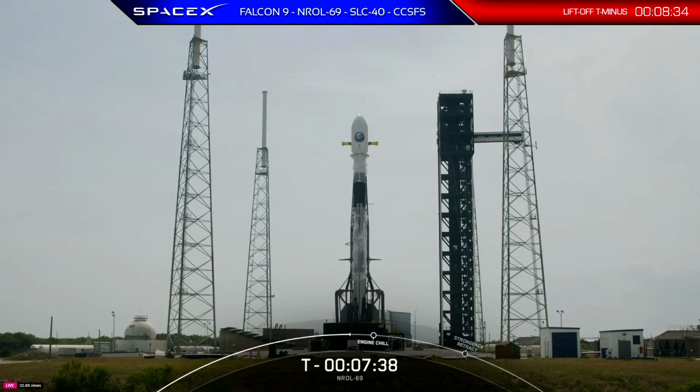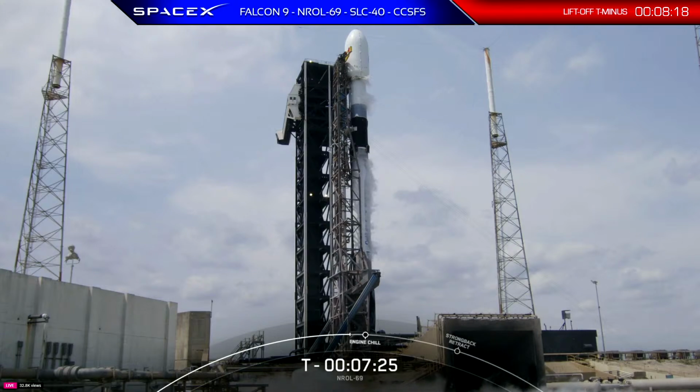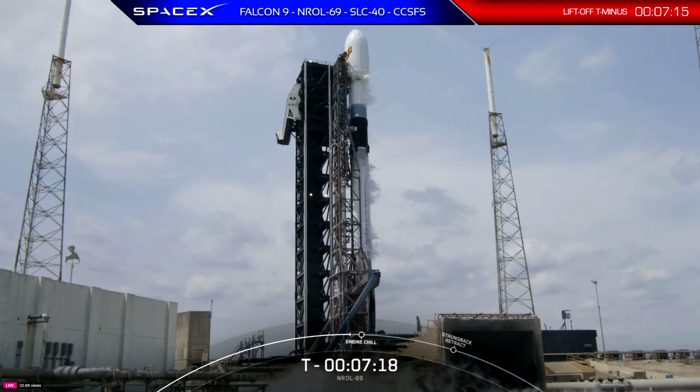space. Both the range and vehicle are currently green at the moment, and we are on track for an on-time liftoff at 1:48 p.m. Eastern Time. As a note, we will not be showing any Stage 2 or payload deployment views at the request of our customer. But there's still a lot to cover, so for now, let's meet our Falcon 9 rocket.